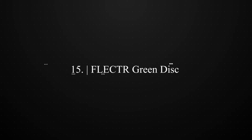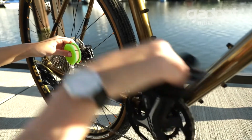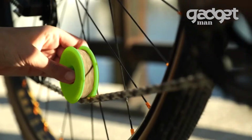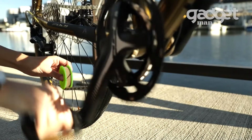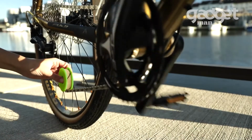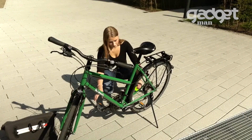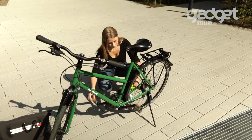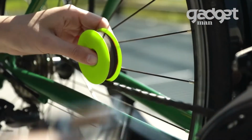The 15th gadget is FLECTR Green Disc. The Green Disc is an ecological power tool for your bike chain care. It takes just seconds to prepare your bike for the next trip. The Green Disc is super easy to handle and leak-proof. No oil dripping on the ground, no more dirty hands, no more greasy fingers, and no chain goo on your clothes.